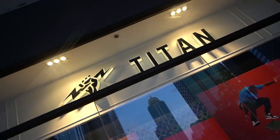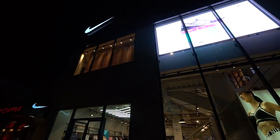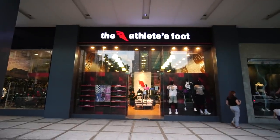So we're gonna hit up a couple of really, really big stores here in BGC. They have Titan, they have Adidas, they got the new Nike store, they got Soul Academy, and I think Athlete's Foot. So I think there's five stores.